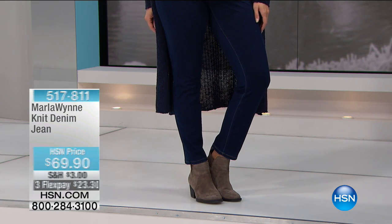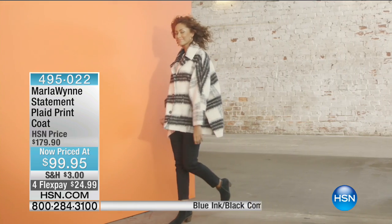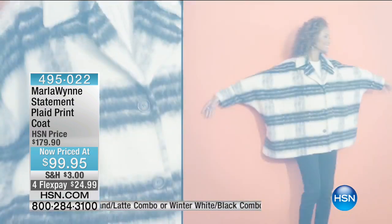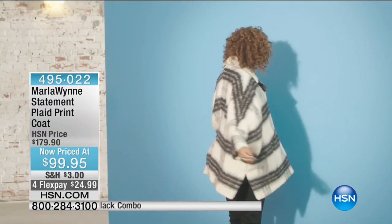All right, I want to show you something that is coming up this hour. I'm so excited about this. This is $80 off. It truly is a gorgeous statement piece. I love just to touch the feeling. It is a plaid print coat. I have it in a blue ink black combination, a sand latte combination, or the winter white black combination.